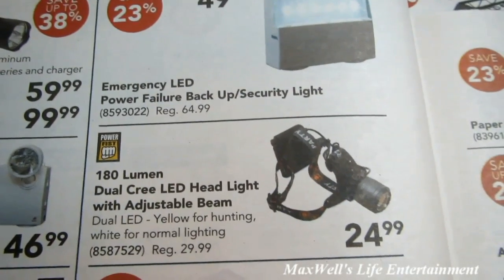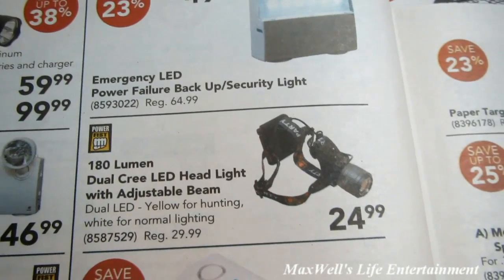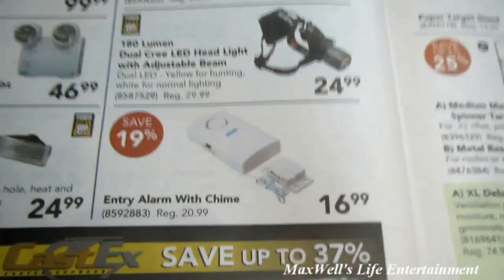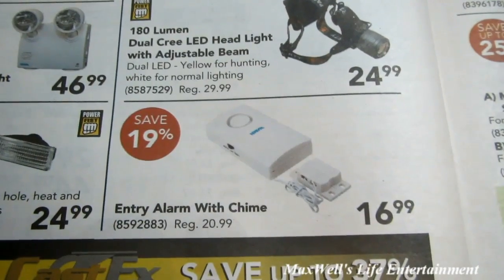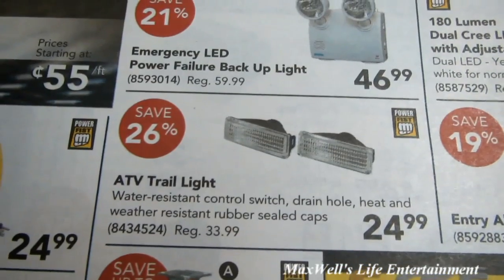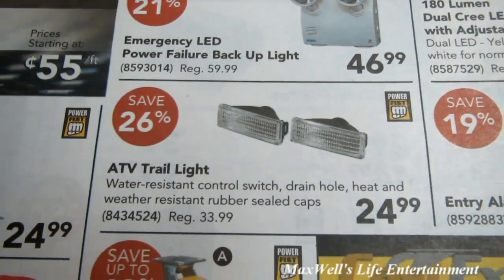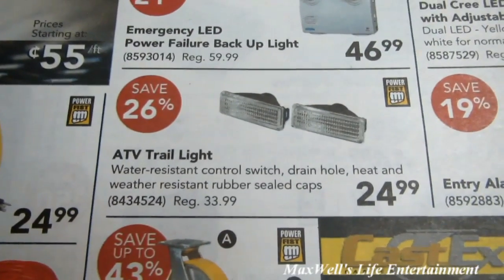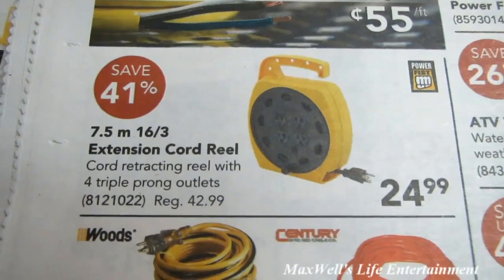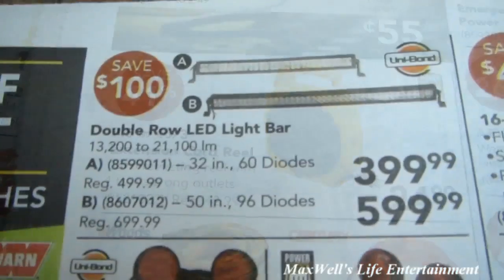A 180 lumen dual Cree LED headlight with adjustable beam for $24.99. An entry alarm with chime for $16.99. Water resistant control switch with drain hole and heat and weather resistant rubber seal caps for $24.99. And of course, hate to say it, but wintertime is approaching. If you don't have your plug-in cords yet, they do have some on sale here.